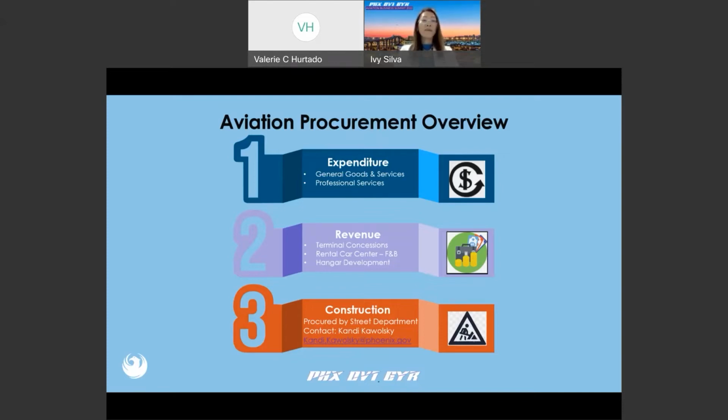The last type of contract is the construction contract. The airport's construction opportunities and contracts are handled by the Street Transportation Department. Candy Kowalski is the procurement manager that oversees this area of business. Her email is listed on the slide, so feel free to send her an email if you would like to know more about the airport construction opportunities or have any questions related to the construction contracts.